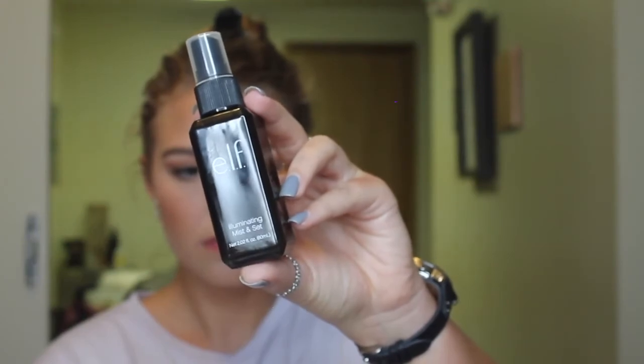Okay, so then last but not least, if you want your makeup to stay, you have to use a setting spray. I am using the e.l.f. Illuminating Mist and Set. Ooh, I wanted to use the illuminating one just because I was feeling it.